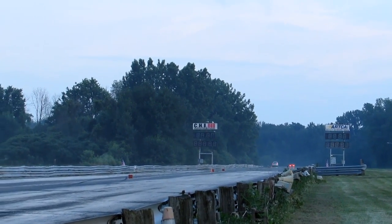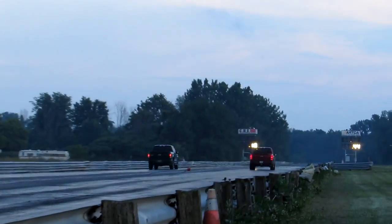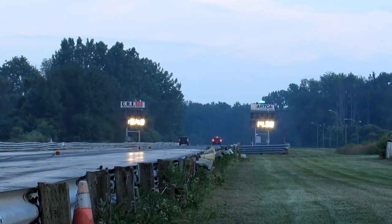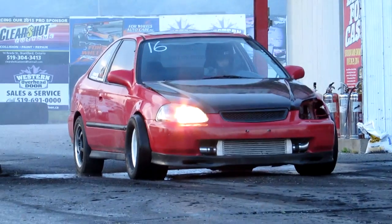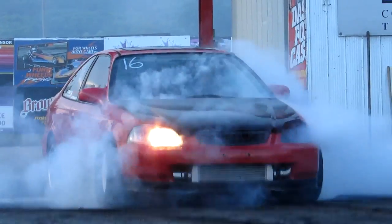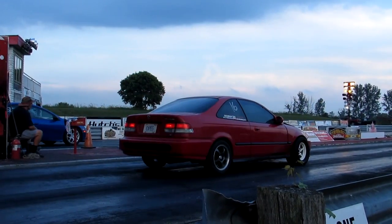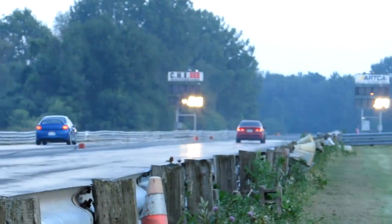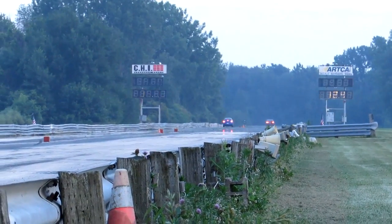$13.75 in the right lane, $13.16 in the left. I think that's what I said. $14.03 to the right lane. Good job, guys.